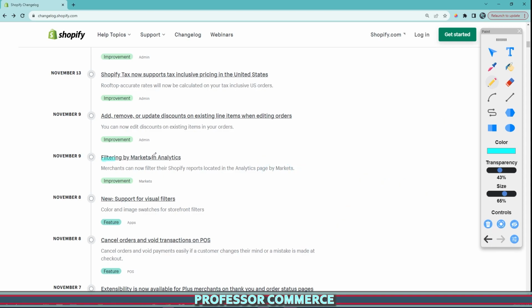And now you can add a filter on your analytics to view information by your markets to see which markets are doing the best, which markets are doing the worst. And if a market is doing really bad, maybe you shouldn't be selling there. There's a lot of time and effort you need to put into selling in multiple markets, like your shipping settings and all kinds of stuff, tax settings, customs settings and stuff like that.